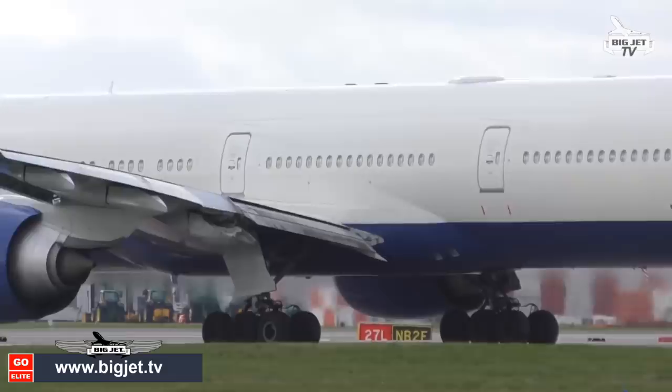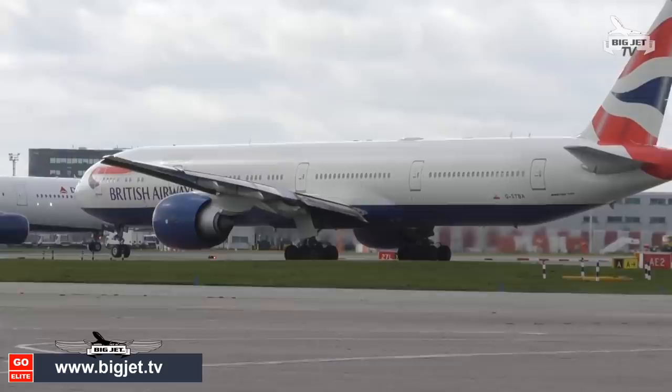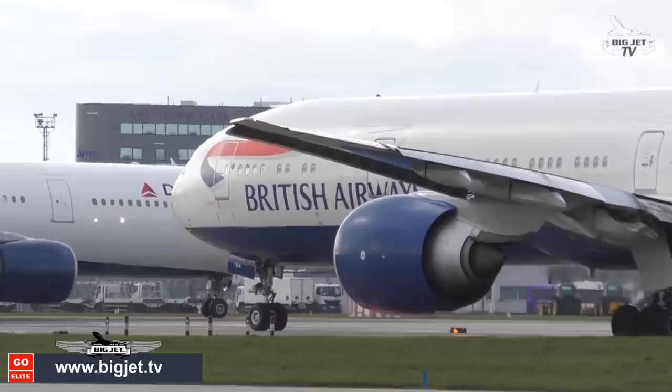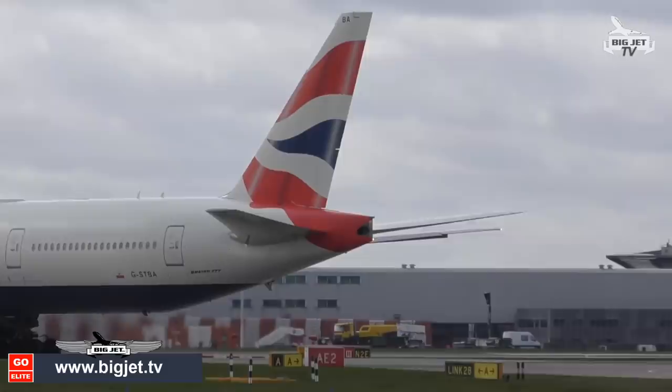For those watching unaware of aircraft variants, this is a Boeing 777-300ER. The ER designation is the extra range. Also the LR variant on the 200. ER is powered by the GE9115B, as are the freighters. And that aircraft is as long as a 747.